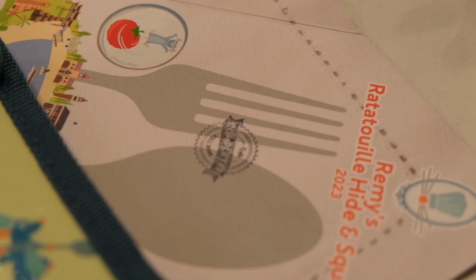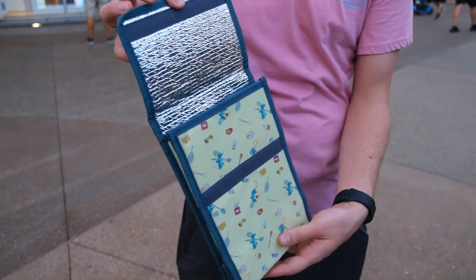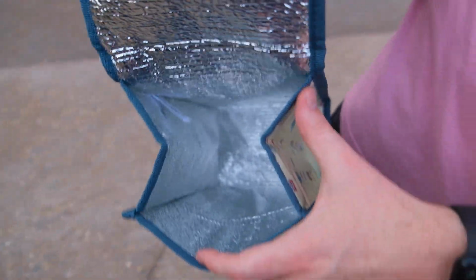Perfect, there's our stamp to show that we completed it. And also, so we can't go get another lunchbox. We're all done with our map. But just wanted to show off the little lunchbox. It's pretty simple. It just has Velcro, and then you got your insulated material. It's a pretty simple little bag, but it's pretty cute, and it has a little handle on top.